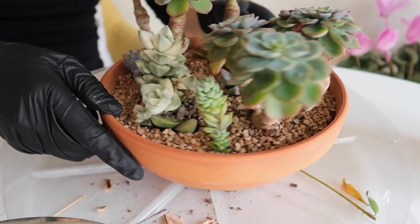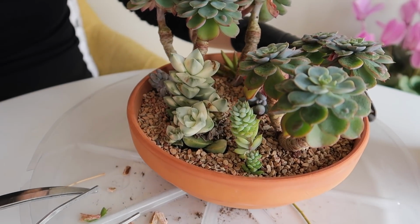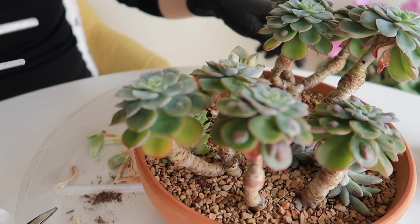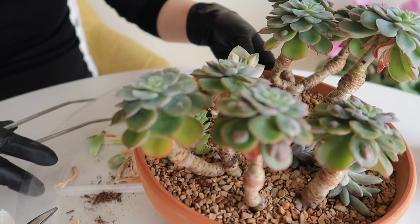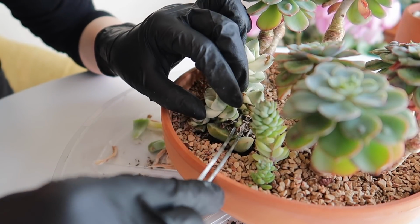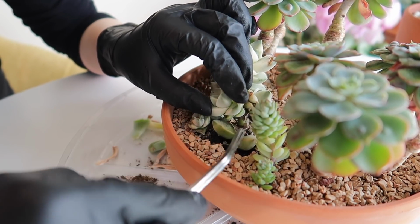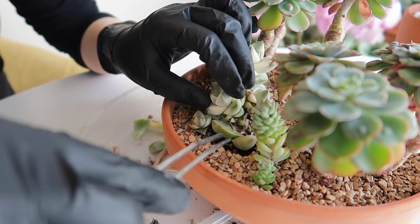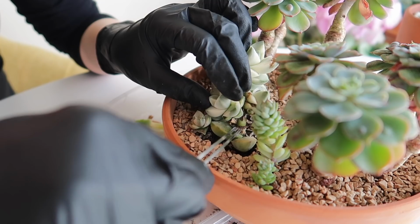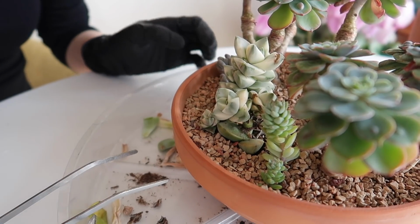This is the second pot of succulent arrangement that I need to clean up. The long stalky plants that you see are the Echeveria raindrops, and on the underside of these succulents, it always has an accumulation of dried leaves, and you need to clean them off in order to make it look tidy. So I'm going to be doing that, and you'll see here I'm also cleaning up some dead leaves from my moonshine crassula.